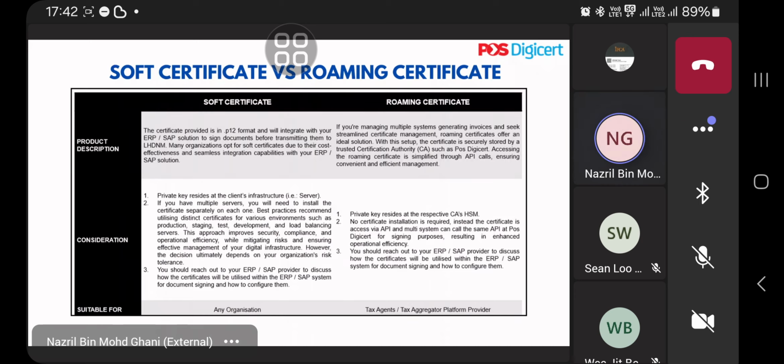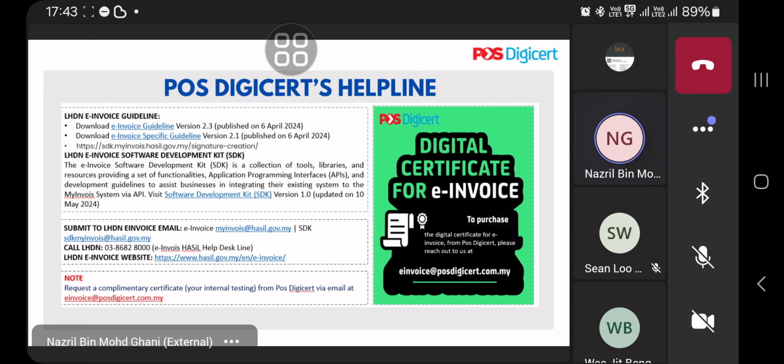But taking into account all, at the end of the day, people go for price. Soft certificate is only 1,500. Roaming is 15,000 ringgit. So most companies, at the early stage, I think would go for a straightforward soft certificate approach first, mainly because it's cheaper. So any questions? I'm nearing the end of the slides already.